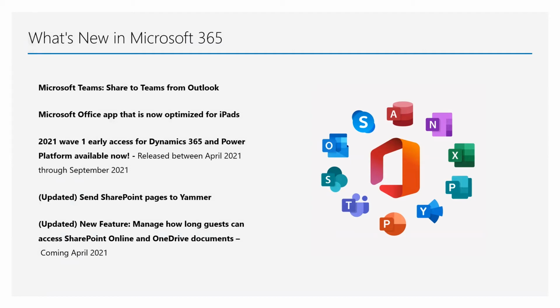Okay, so to start off, we have a couple of the most important updates that pertain to a number of Microsoft 365 apps. The first new feature on our list is the ability to share to Teams from Outlook. With this, users can now share an email conversation from Outlook, including attachments, to any chat or channel in Teams.